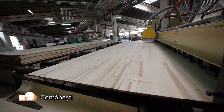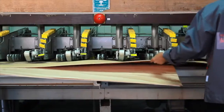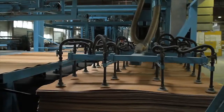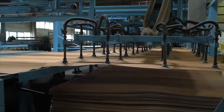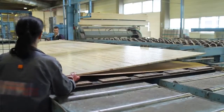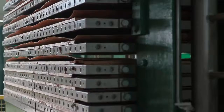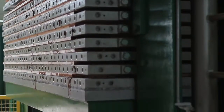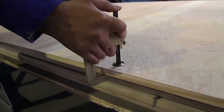In Comănești, block boards and shuttering boards are produced. In general, the boards produced here comprise at least 3 layers. The core forms the central layer made of edge-glued rods. The top layers, mostly veneer, but on customer request also particle boards or fiber boards, are glued on by means of daylight presses. The block boards keep their shape particularly well and meet the highest demands.